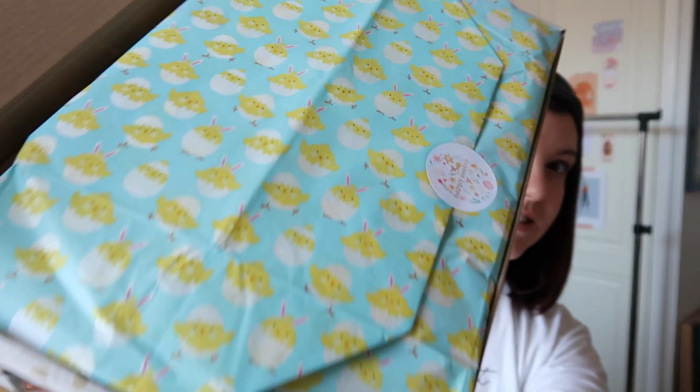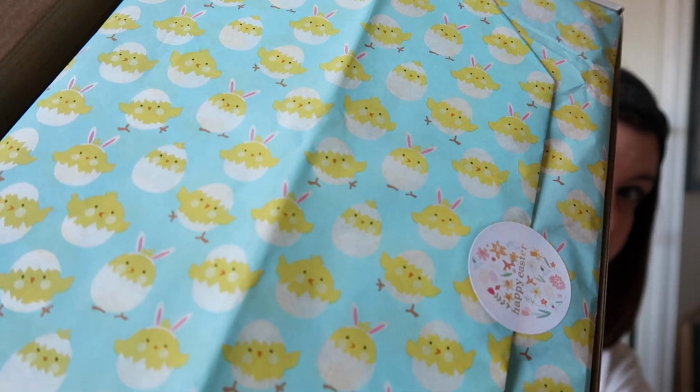Then I got a lovely package by Lainey New, who I've bought from before. I bought from her last Easter. I bought some Christmas bits as well, and now I've bought some more Easter stuff. And look how cute this package is. So cute. And again, I'm trying not to rip it or damage it. Oh no, it's ripped.